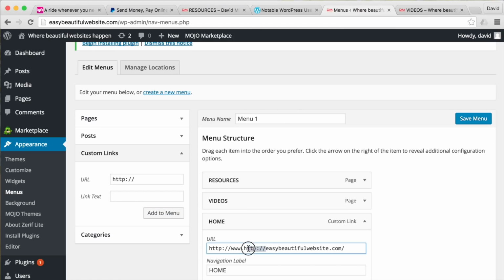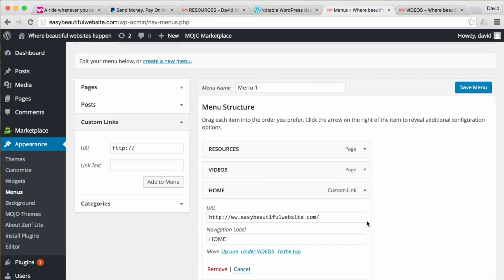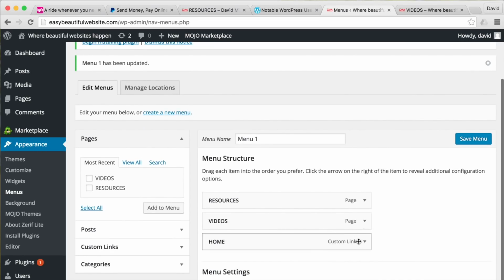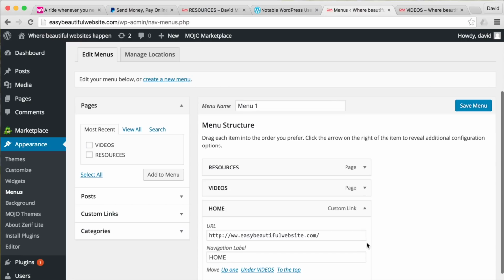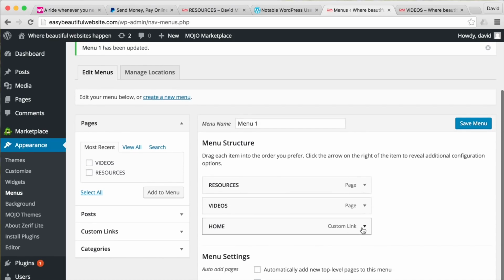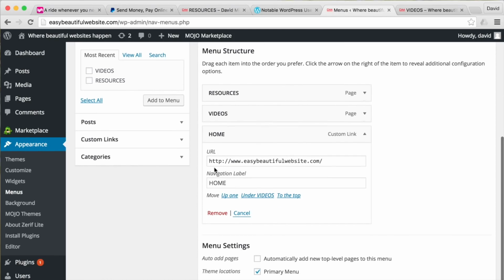Oh, let's edit that. There we go. See if that's save menu. Okay. Oops, getting some typos in here. Save menu. There we go. So now when you check the custom link, it'll be the actual link. When you hit it, that's where it's going to take you, which is our home.